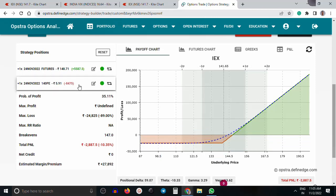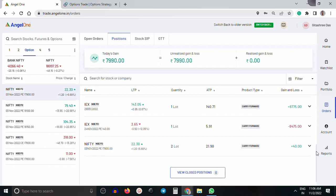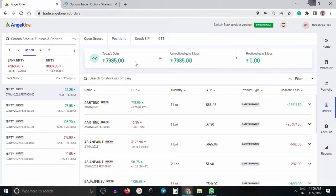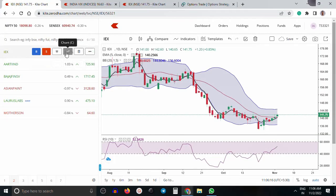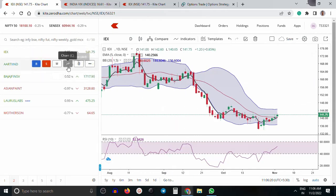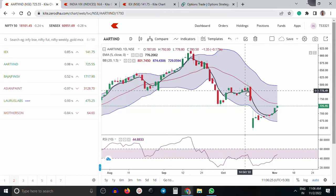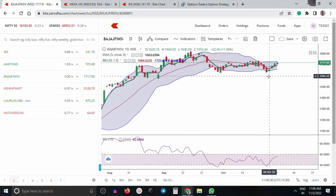All right, so I have positions in IEX and now see IEX, Bajaj Finance, Asian Paint and Art Industry. So let me show you one by one. So IEX, okay, this one IEX, we're expecting that the price will go up. And another, Art India Industry is just giving profit, and the next, Bajaj Finance, we bought somewhere there, so we're expecting that it will go up.